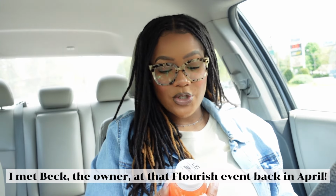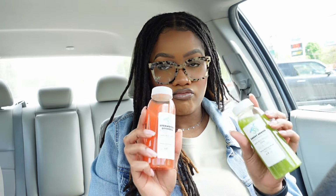I'm excited to try these out. I have like 1 minute before I have to go into my appointment, but I'm thinking it's between the strawberry and the sweet green. I think I'm gonna go with the sweet green. I'll try those later.